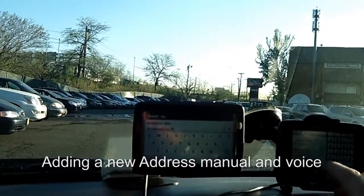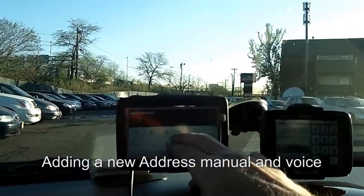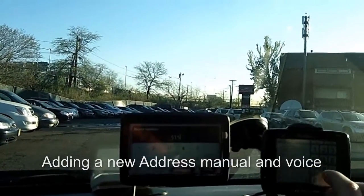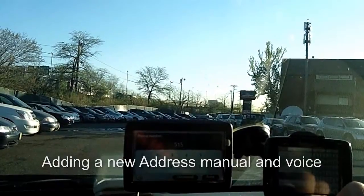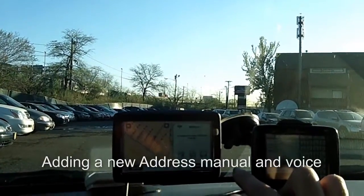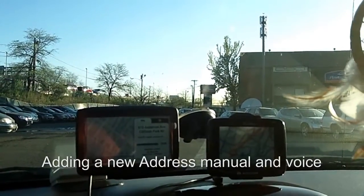N, there's Anderson Avenue, so it all depends. And my house number is going to be 515. 5, 1, 5. Please forgive me, as this is not a fair assumption right here. Done. As soon as I'm done, it's going to basically be ready to go into the mode of navigation. Start.